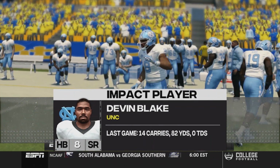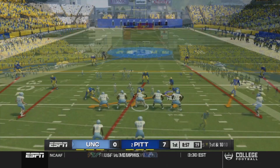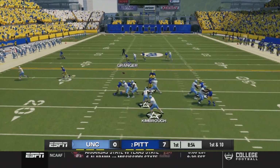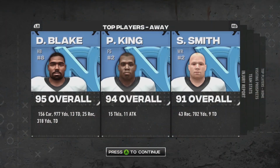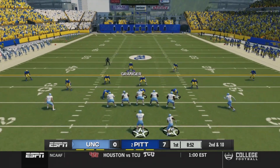As we get back to this one here, Devin Blake leading the North Carolina offense. The star running back has been very, very impressive this season, and it'll be a wonder if North Carolina will decide to lean on him. Teams that have run the ball well against Pitt have fared well offensively here, but that's a missed pass. That's Brian Kimbrough, the senior quarterback, missing there. He may look for some of his top targets, Steve Smith, Zach Kunu, both really talented receivers for the Tar Heels, but it's 2nd and 10 now.